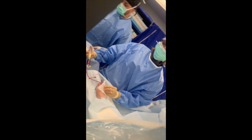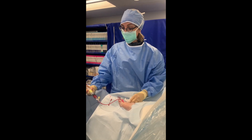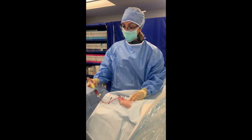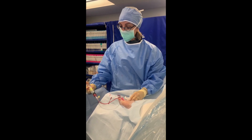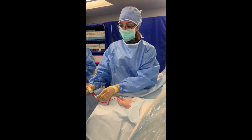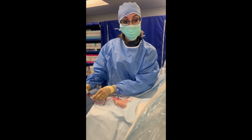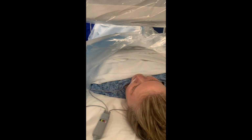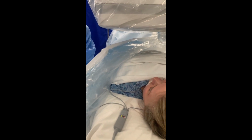So we got access. Single stick, so far going well. Smooth as butter. Here's a cocktail going in with heparin, verapamil, and nitroglycerin. And sting the hand, so just opening up the vessel. Can you feel it, Jill? It's a mild stinging, but it's going down. Do you have any issues right now? Feeling anything weird? No.